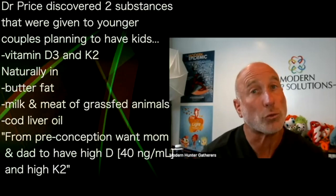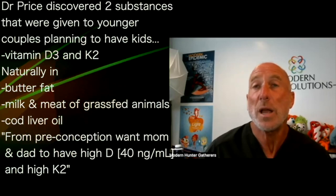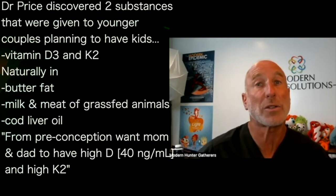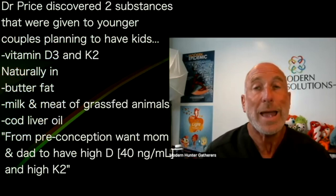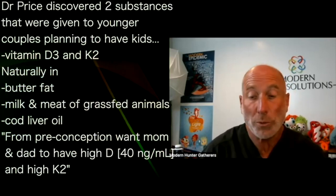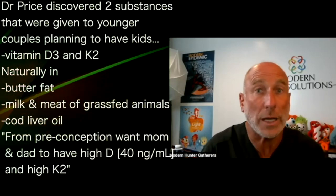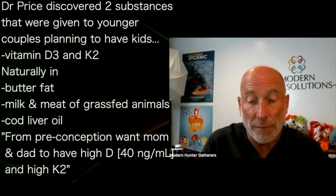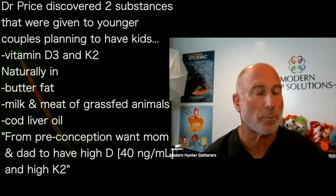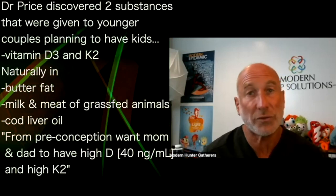Now, they were from natural sources. They were found in butterfat, especially in the milk and meat of animals that eat green growing grass. The greener the grass, the higher the level of vitamin K2. And then the other component was cod liver oil, which is high in vitamin D. So both of these substances were critical for health and wellness and for fertility. And they gave these foods to people who were going to have kids, because right from conception and preconception, you want mom and dad to have evolutionary levels of vitamin D.